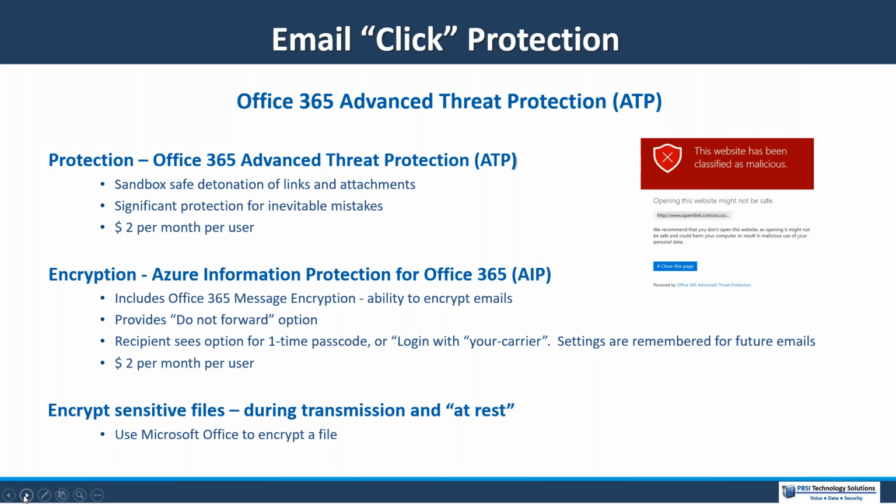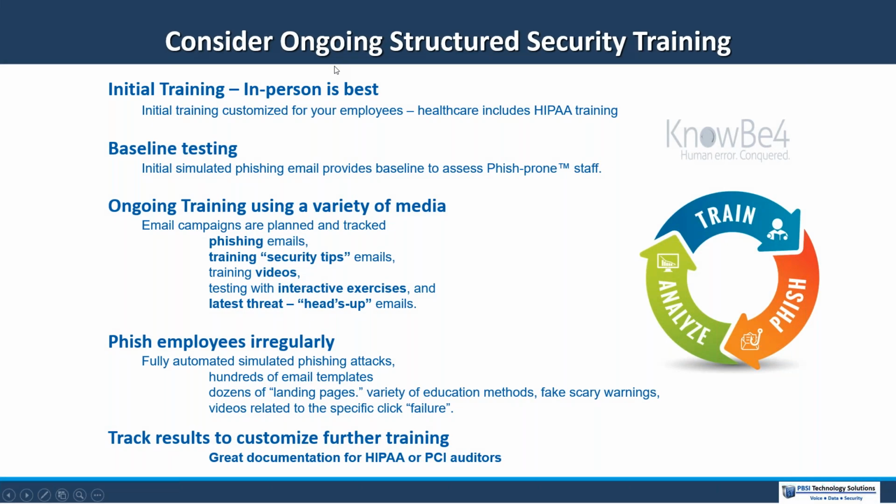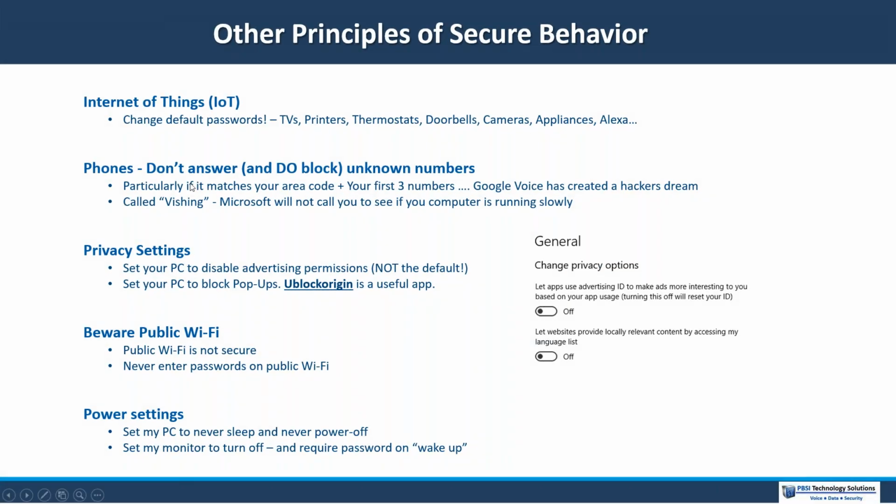So, very useful option. And here's some basic information about KnowBe4 security training. I'm going to skip this, but just know that if you're interested in security training and phish testing, we're happy to help. Internet of Things: change your default passwords. If you have a refrigerator, thermostat, television, whatever, don't use the default passwords that the vendor provides, because otherwise all those things can be open to attack.